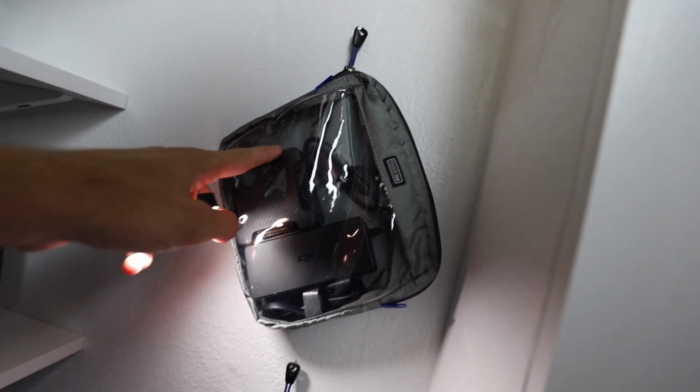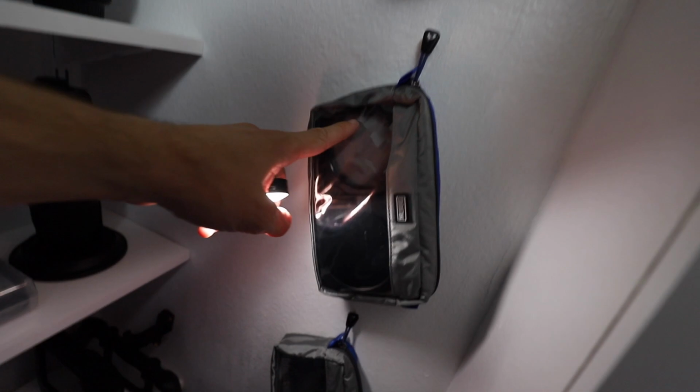This has all my drone charging stuff in it. This has some more filters. This has all my GoPro stuff. It's really handy, easy to just take one and go.